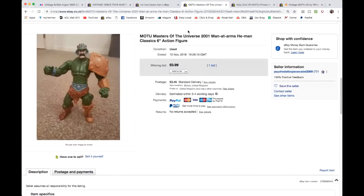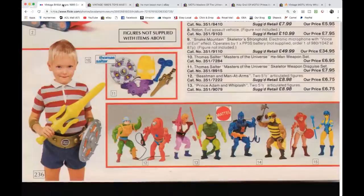Okay, so the next one we're going to look at is Beastman. The best example I could find of a Beastman that's sold recently on eBay. Chuck a few prices so you get some tap points. And we'll take a look. If I quickly nip back, this is what we're looking at. This is the original Argos Catalog, so prices in the UK from 1985. Remember, this is crazy because they were selling them in pairs for £6.75. So you got 2 carded figures for £6.75.